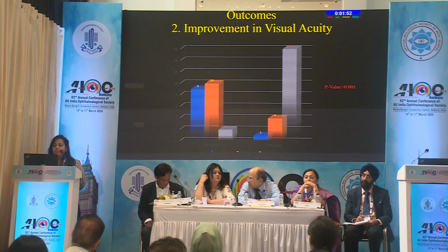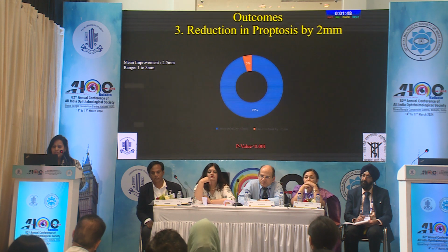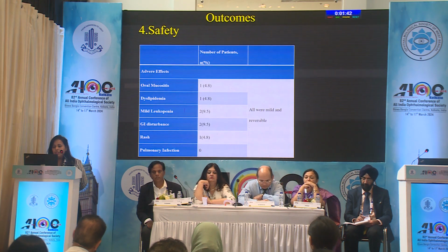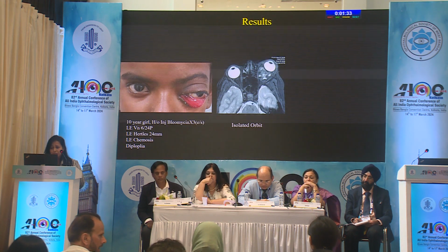The second parameter, visual acuity improvement, was clinically significant. The third parameter, reduction in proptosis. The mean improvement was 2.5 millimeter in our case series, and it was clinically significant. The fourth parameter, safety. Our patients had mild reversible adverse effects, and one case had recurrence because of loss of follow-up. Let's have a look at a few examples.